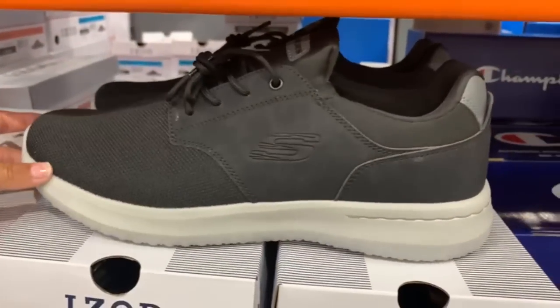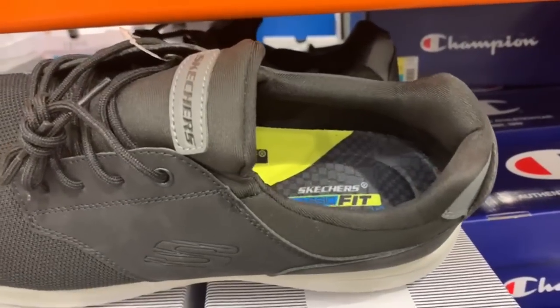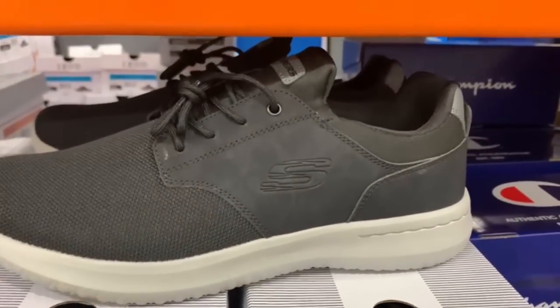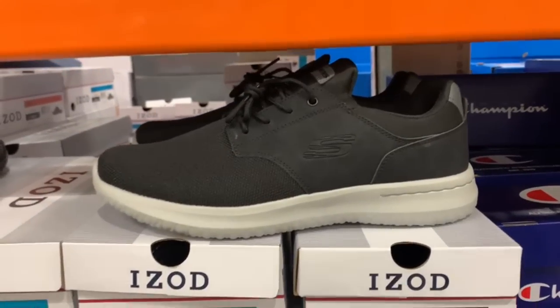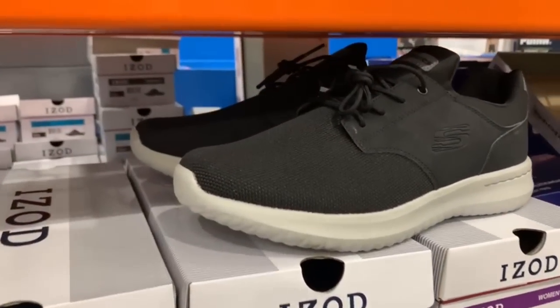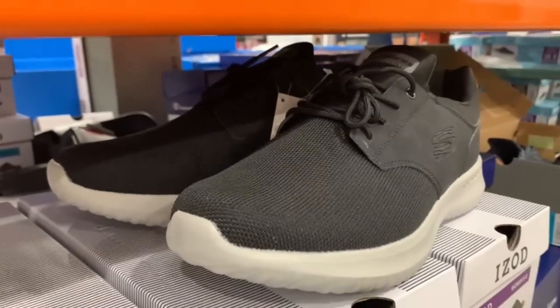Remember that they had them available in this color, navy blue. That one was one of my favorites. And then it's also available in this black color right here. It does have memory foam on the inside. Shoes like this would be perfect when you're taking long walks, or taking your kids to the park. Something like this is always very useful.